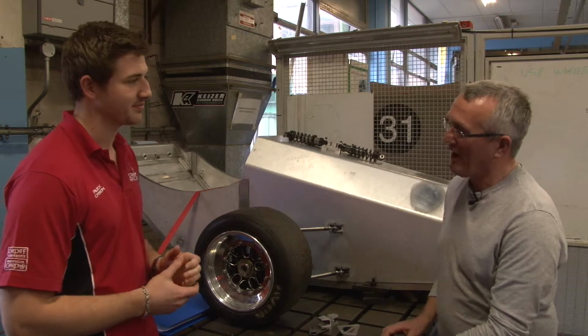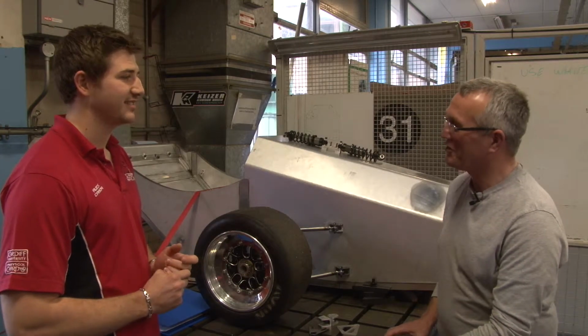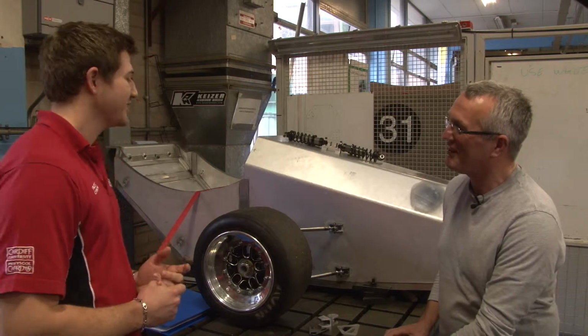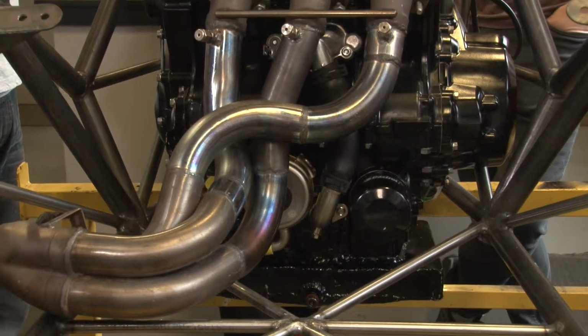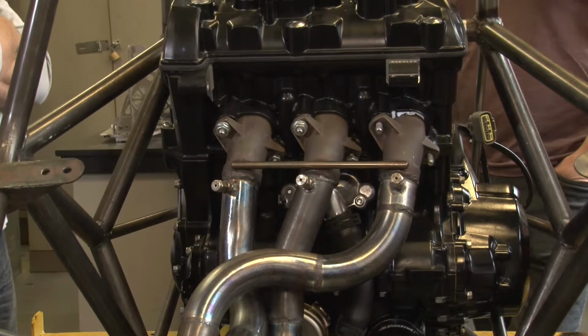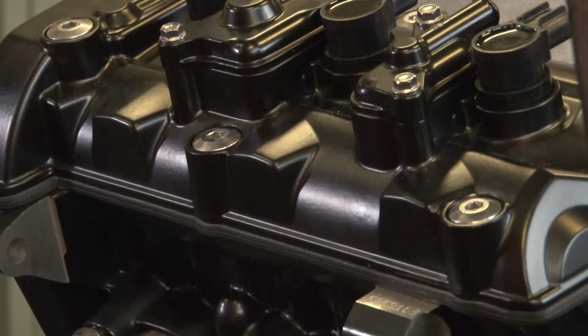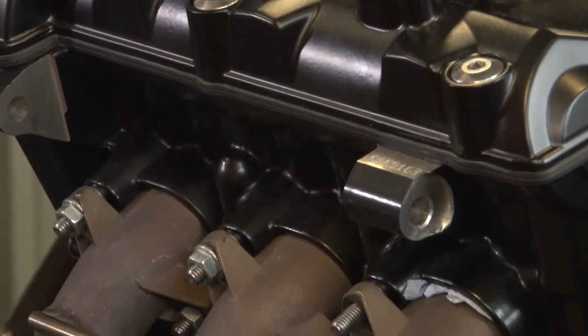I'm guessing if you're going to be doing that with the aero package, you're going to need more power. So you've got some quite exciting news in the back end of this car. We do. We've gotten rid of the Aprilia. It served us very well, but I think its time came, and we're now moving to a Triumph Street Triple 675 engine. We expect a lot more power out of the engine, but crucially a lot more reliability as compared to the Aprilia that we've had.